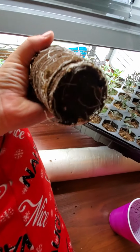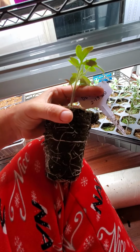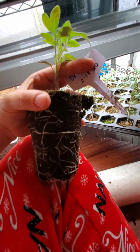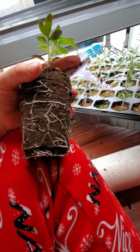Come out, little tomato. Thank you. And show you guys how stinking incredible the root system is on this guy already. Look at that. I just dumped him out of his solo cup because I wanted to show you how awesome that root system is. Check that out.